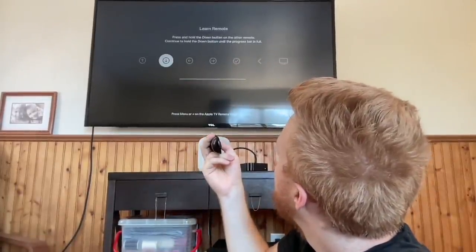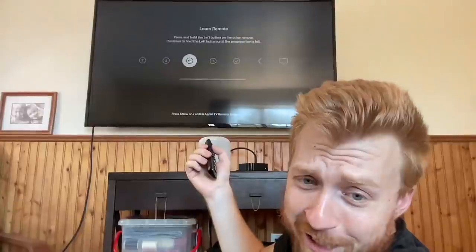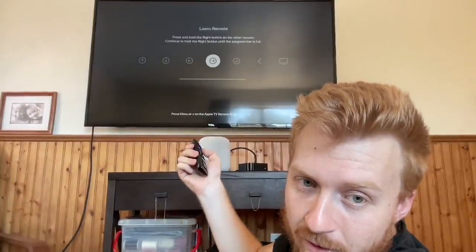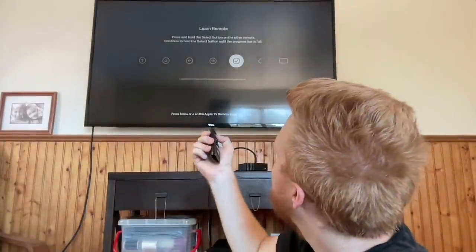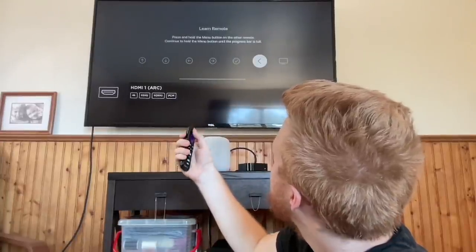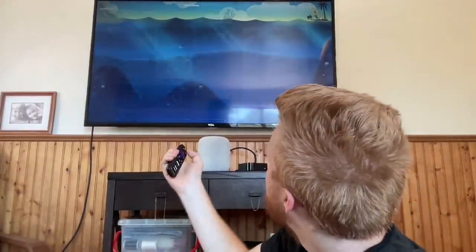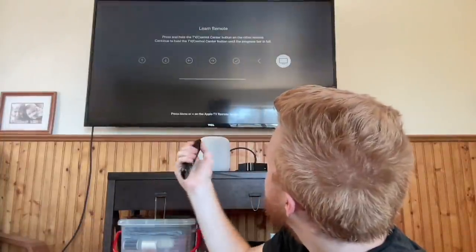Up. Down. Left. Right. Select. Press and hold the menu button. I think that's this one. No! It broke it. I knew that would happen. Did it learn it, though? Like, pay attention. Yeah, it did.